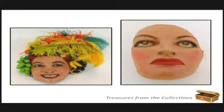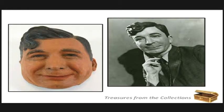Also politicians. This is Wendell Willkie. And he made quite a few versions of Wendell Willkie. We have two in the collection that was donated to us, and then we also have received photos of the masks and people wearing them. And this one is a little bit different in this photo than either of the masks we have received in our collection. So we know he made at least three of the Wendell Willkie masks.